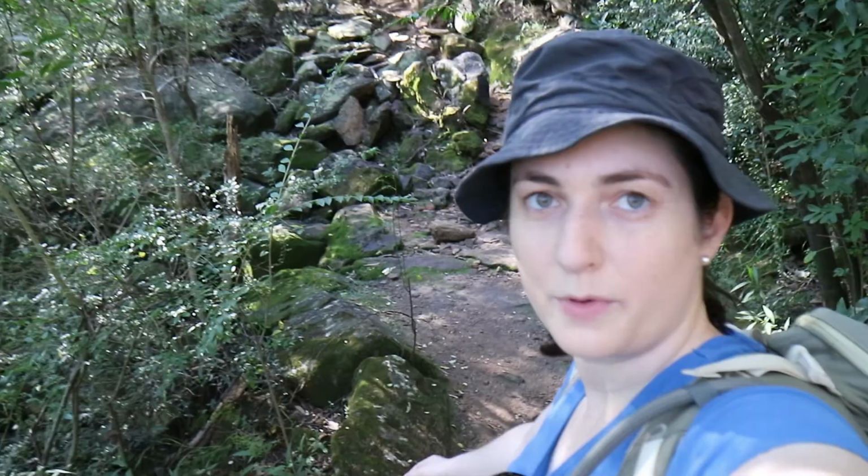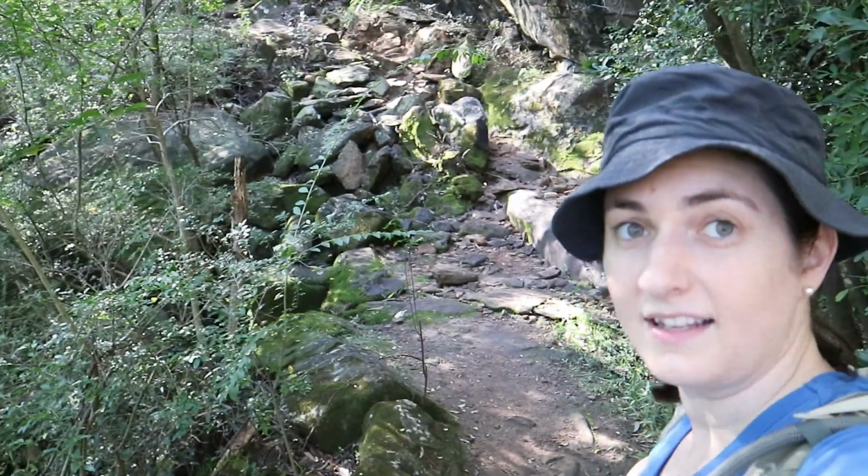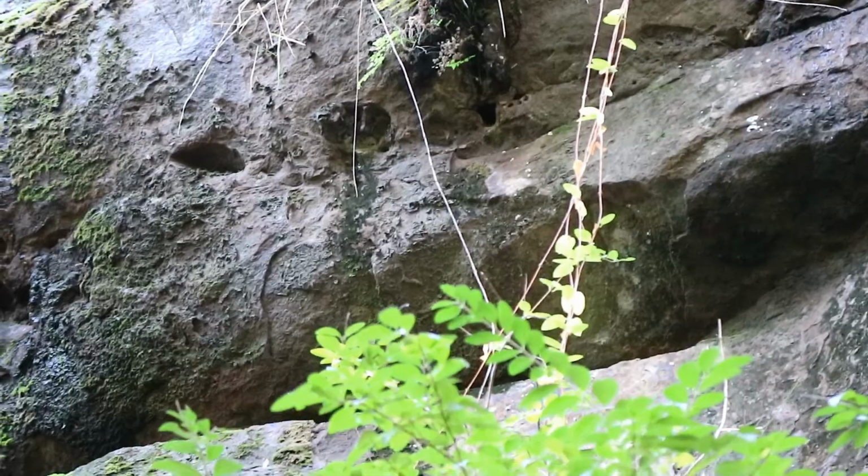So now I think I've stepped pretty much into a creek bed. You can see the stony ground. Literally, the walls are dripping. I'll see if I can get a good shot of it.